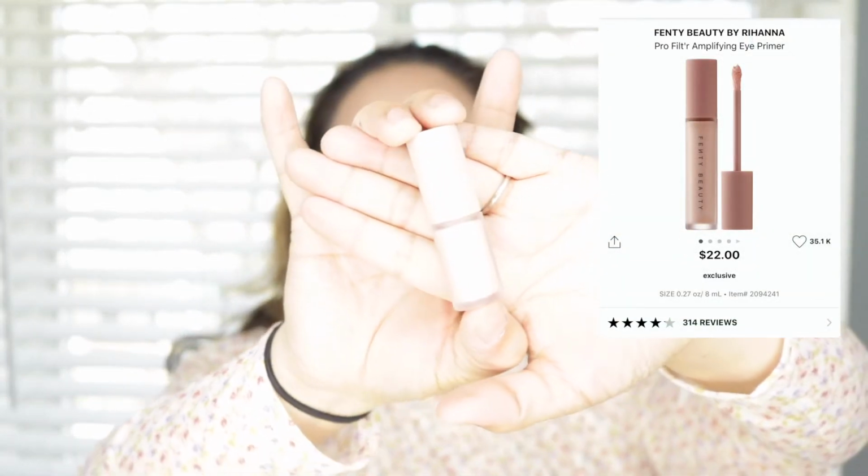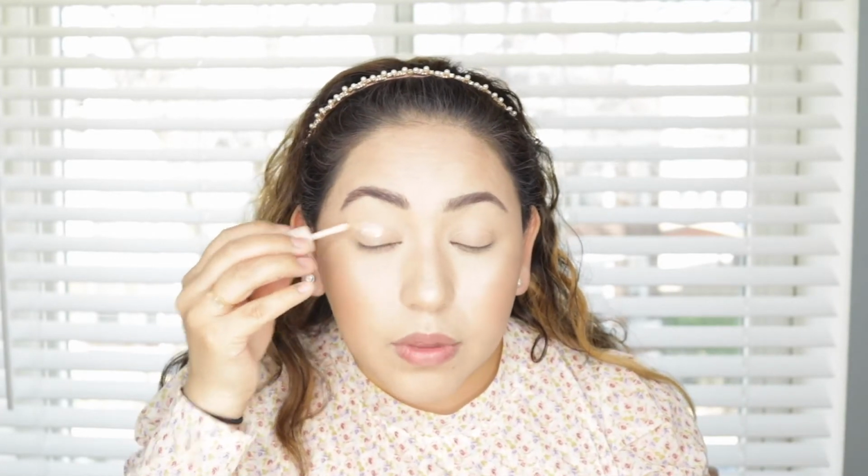I really like it. For eye primer, I have the Fenty Beauty eye primer. I have mine in the mini size only because I bought it in a little set. But I have to tell you, this eye primer is so good. It has a little bit of a tint, kind of like a color, but it's so lightweight. I have kind of normal eyelids. They're not very oily, but they're also not super dry. I really don't have any major issues with them, other than, obviously, I want my eyeshadow to last a very long time.